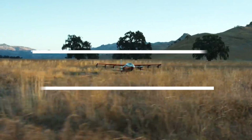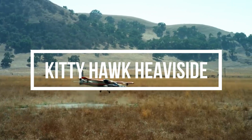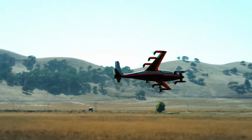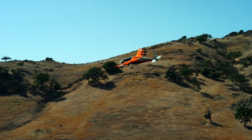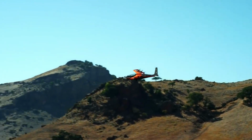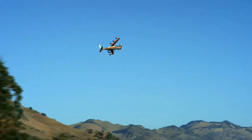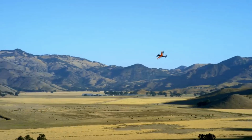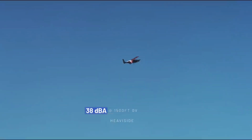Introducing the Kitty Hawk Heaviside, an electric aircraft that's revolutionizing personal flight. Designed for efficiency and ease, it's the future of urban transportation. With a unique design featuring a quiet flight technology, the Heaviside promises a smooth, noise-reduced experience, making it perfect for city commuting. With a range of up to 100 miles and speeds of 110 miles per hour, you can travel farther and faster than ever before, all while being environmentally friendly.